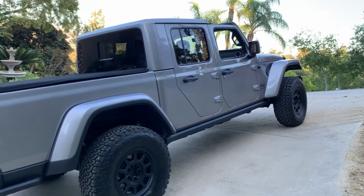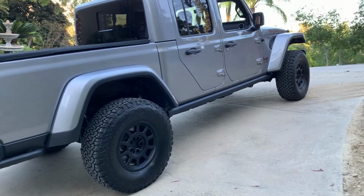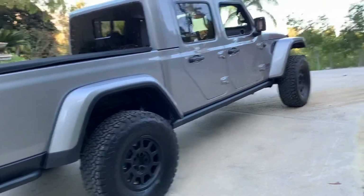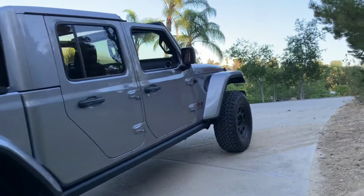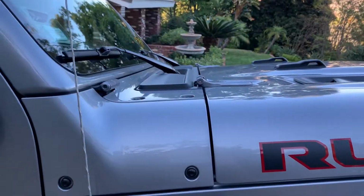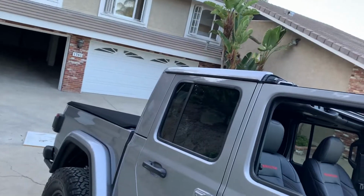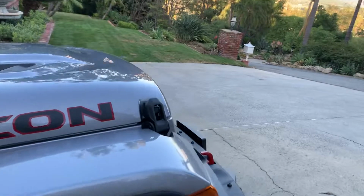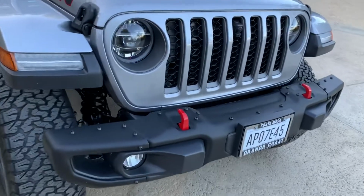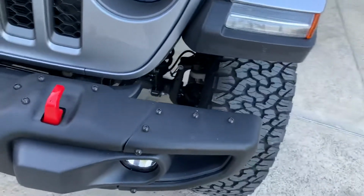I look forward to making a ton more videos on this Gladiator of mine. I don't have a whole lot of mods planned at this point because it would have been leveling kit, wheels, and tires, and that was done for me. So just minor things, probably just getting a little stubby antenna and some minor appearance mods and whatnot. And my goal is to find some sort of an overlanding tent setup for this thing. Here's them steel bumpers everybody's so obsessed about. They are pretty sick. I might remove the little stubbies here.